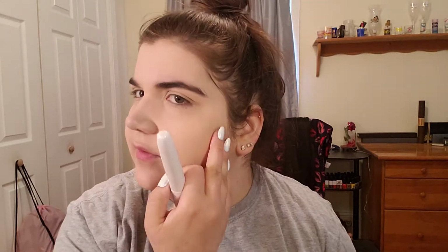Okay. I'm gonna add a little bit more just because my face is still feeling kind of tacky. Still feeling tacky. What the heck? Pure, are you not doing your job? Okay, so it's still kind of feeling tacky, but it's not nearly as bad. So I don't want to keep piling on powder because I do have dry skin, and doing that can look really bad. But I did add a little bit more coverage, which is kind of nice.